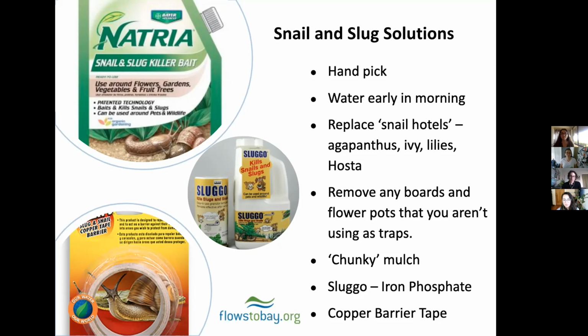Copper tape and barriers: slugs and snails don't like crawling across copper. So you can line your pots or your raised beds with some copper tape, and hopefully that'll prevent them. And then you can create a trap. I know I said remove any boards and flower pots, but you can use a board that you have in your yard as a trap.